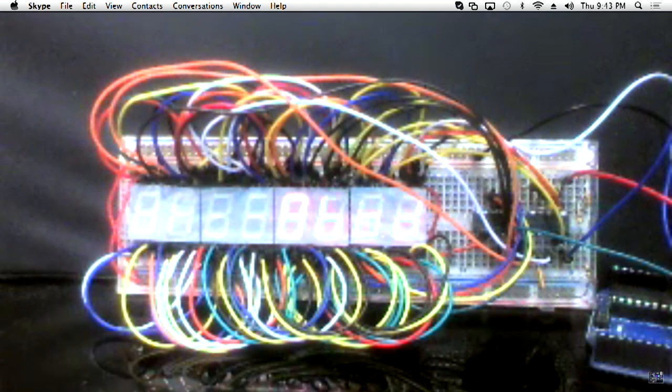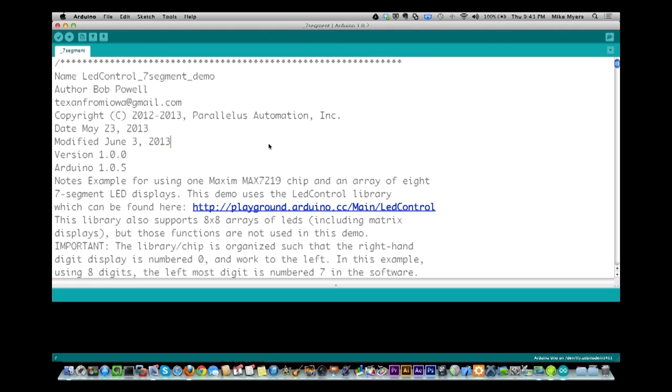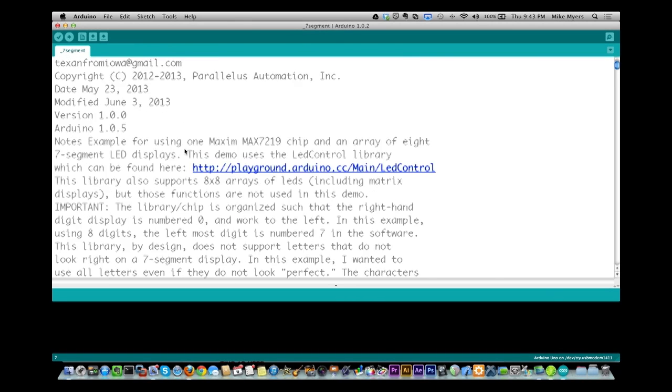All right, would you want to hop over to the code and take a walk through it? Yeah, let's switch to the code. All right, this is the 7-segment demo code. Let's go down here a little bit.